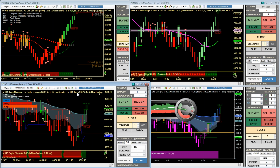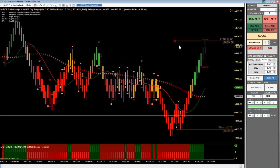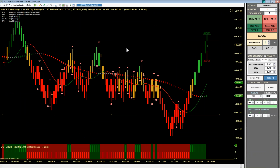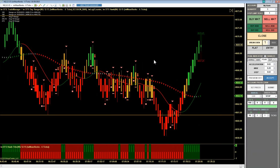Oh, we're going to get spanked here on the upside. And again, it just shows you why trading inside a range like this is so difficult and costly too. There's the bottom end of the trading range. Here's the top end of the trading range. Anything inside here, it's just very, very difficult.